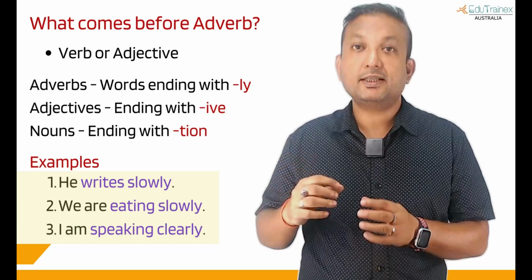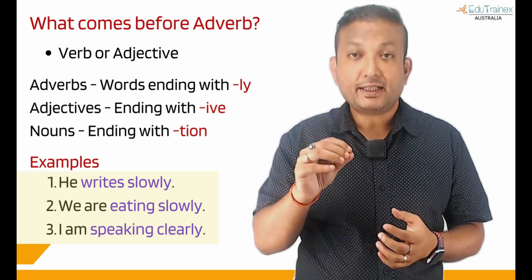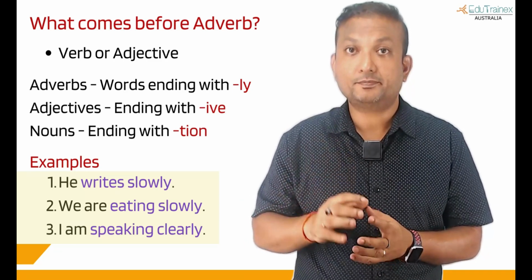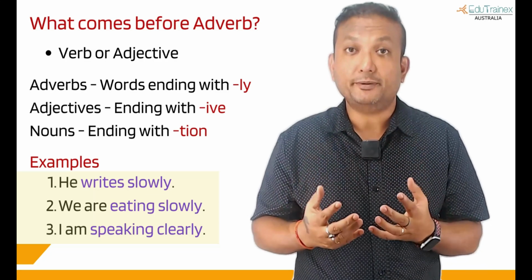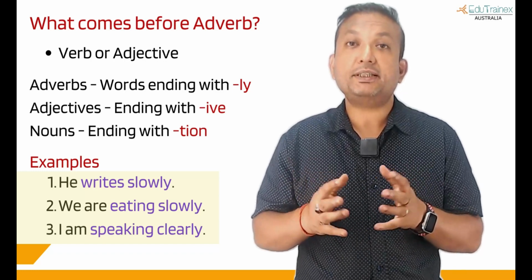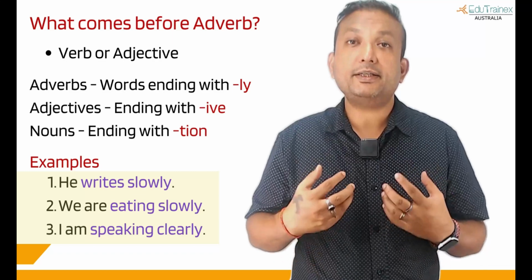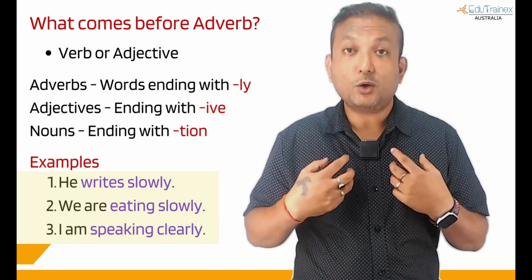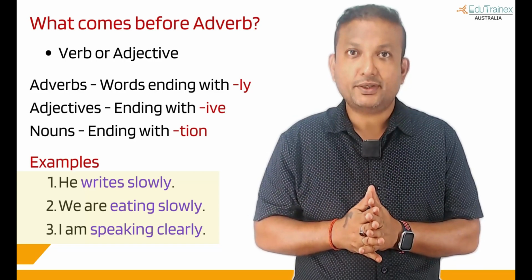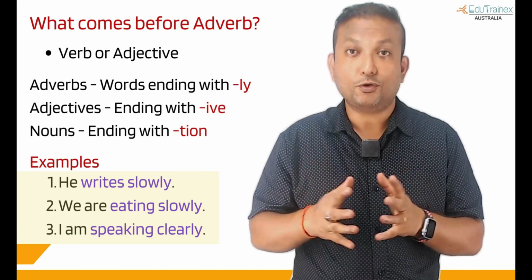So see the examples. He writes slowly. We are eating slowly. Writes slowly. I'm describing how I'm doing the action of writing, which is the verb. How we are eating. We are eating slowly. So again, the adverb is describing how we are eating. And the last one is, I'm speaking clearly. Again, I'm speaking. Speaking is an action, a verb, and clearly is describing how I'm speaking. So that's an adverb. This is the pattern that is also observed in the reading fill in the blanks questions. Make sure you note it and make sure you follow it.